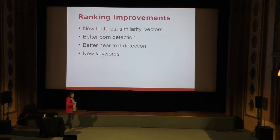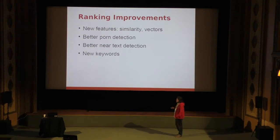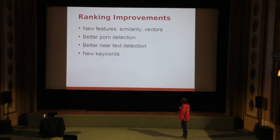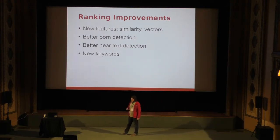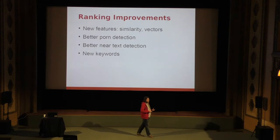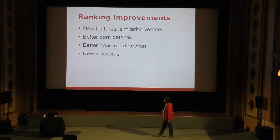So, now that we have connected these two semantic spaces, we can produce a lot of features from this. We can calculate the similarity, which is pretty obvious and is the strongest feature we have. It's like 4 times stronger than other features. Then we can put the vectors into the forest, so the forest knows what it's looking at. We can better predict porn or explicit content in order to filter it. We can better detect the text in the page that corresponds to the image. And we can also produce new keywords for the images. For example, some images are in photo galleries and there is no text around, so we can produce a lot of keywords for them.